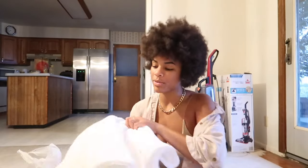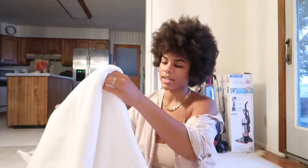I am getting the white towels. I might regret it. We will see. I'll let you know. I just trust my mom's judgment. And if she said white towels are the way to go, then I'm going to try it. I got the oversized towel because I figured it would be the easiest. You don't have to worry about not being wrapped up enough.